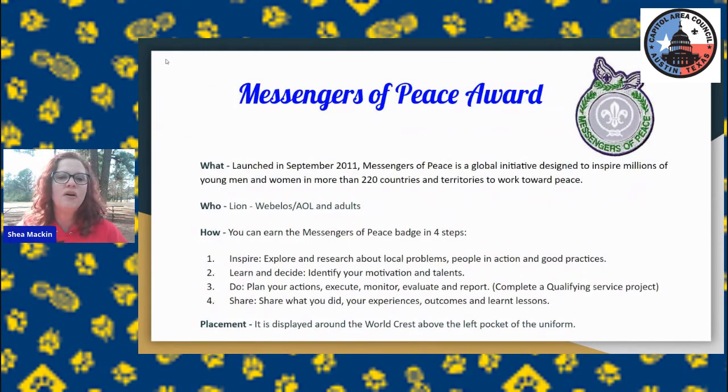Messengers of Peace Award. This was launched only in 2011. The Messengers of Peace Award is a global initiative, so you can earn this all over the world. It's designed to inspire millions of young men and women in about 220 countries and territories to work towards peace. Where this ends up going is around your World Crest emblem, that purple patch that's on every uniform. And this is Lions and up, so everybody can earn it.